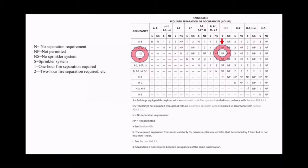Likewise, if you have adjacencies that really don't lend themselves to being next to each other, so H1 is like a fireworks factory and I2 is like a hospital. If we go over from I2 and we come down from even sprinklered H1, you see that this is not permitted. And that makes sense, because remember, we're talking about a fireworks factory on the one side of the wall and a hospital on the other side of the wall, and we never want to build a hospital and a fireworks factory sharing a common wall for all kinds of good reasons, and so it's not permitted. So you have ones and you have twos, threes, and fours. You have not permitted. You have no separation required, and so forth.